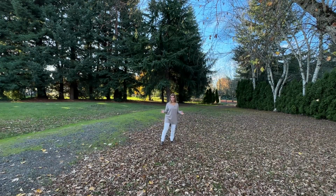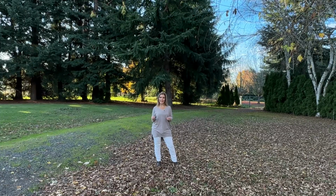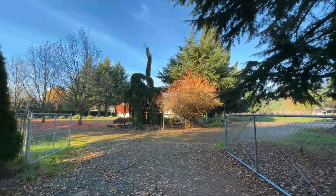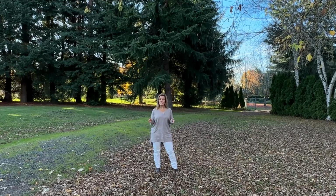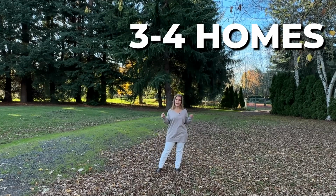Here we are at the back side of the property, and this is the highlight that this home has to offer that other homes don't. This property actually is already set up so that you have another access from the back of the property from a road that was put in through the other community that will allow you as a homeowner to actually build 3 to 4 additional homes on this property.